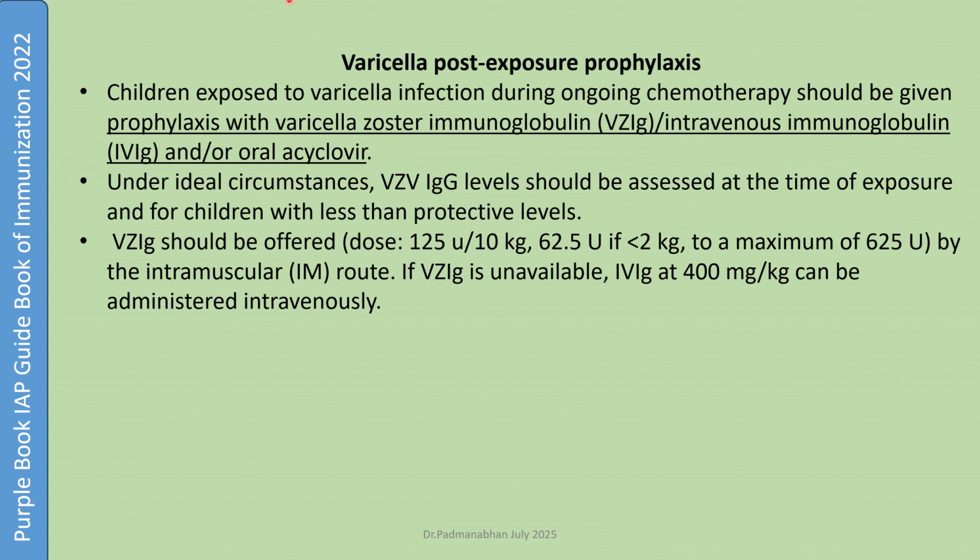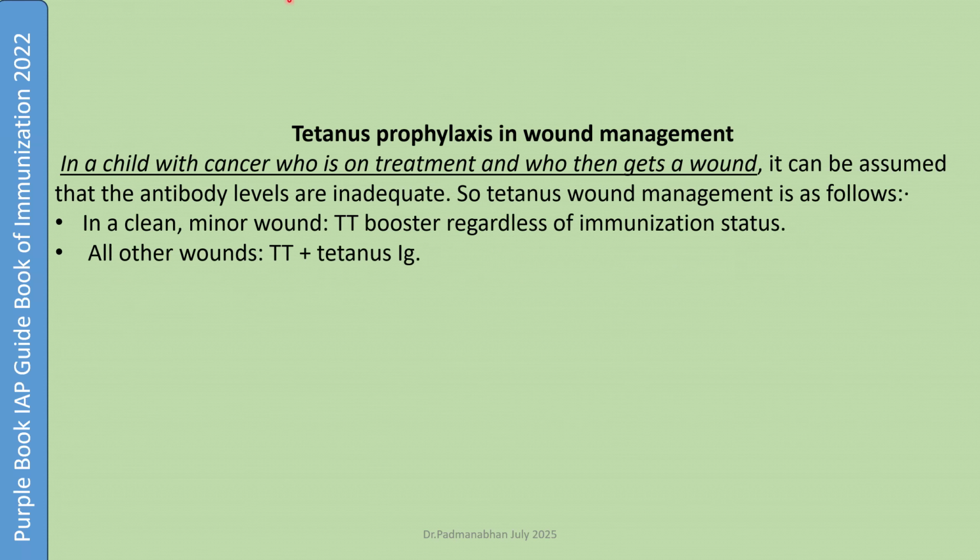Tetanus prophylaxis in wound management. In a child with cancer who is on treatment and who then gets a wound, it can be assumed that the antibody levels are inadequate. So, tetanus wound management is as follows. In a clean minor wound, TT booster regardless of immunization status. All other wounds, TT plus tetanus immunoglobulin.